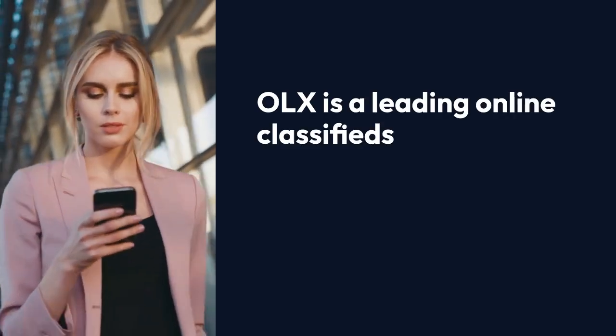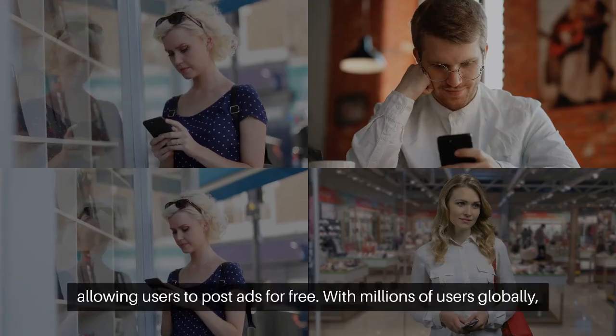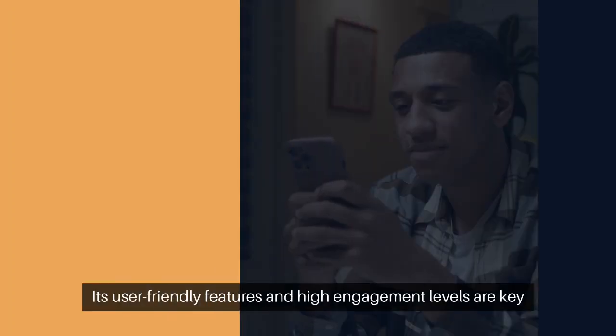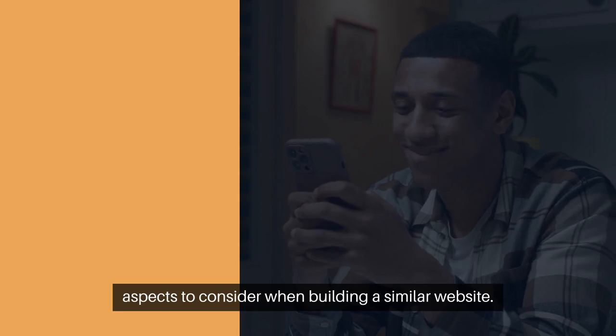OLX is a leading online classifieds platform, allowing users to post ads for free. With millions of users globally, OLX exemplifies simplicity in buying and selling. Its user-friendly features and high engagement levels are key aspects to consider when building a similar website.